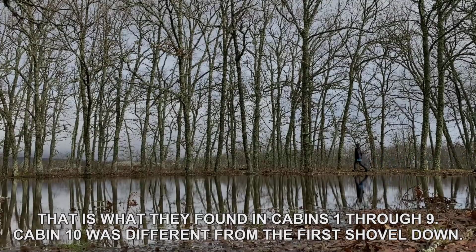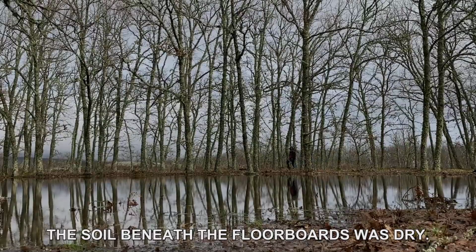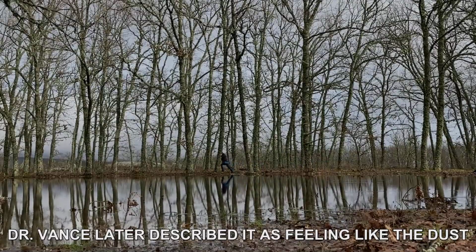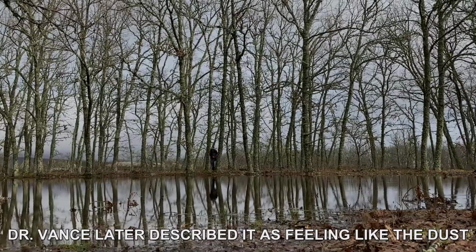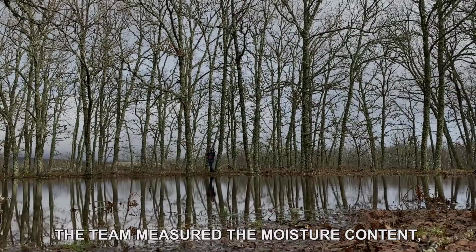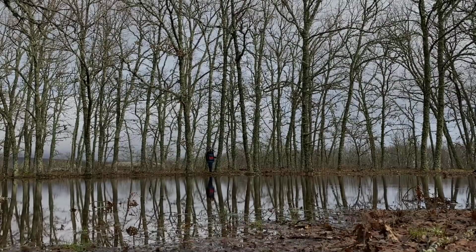Cabin 10 was different from the first shovel down. The soil beneath the floorboards was dry. Not damp, not moist, dry. Dr. Vance later described it as feeling like the dust from an attic rather than the earth from a coastal marsh. The team measured the moisture content, and it was less than 4%.